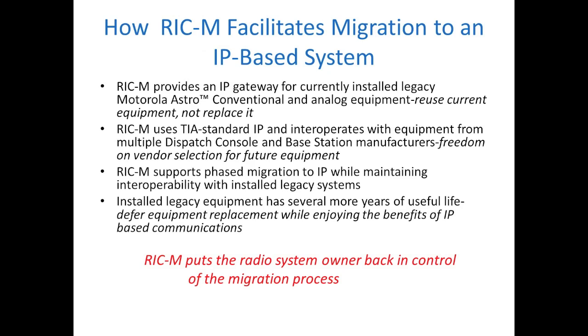The first slide shows what we're talking about. In this particular slide, it just shows 2 base stations that are interconnected over internet protocol, and your dispatch consoles are also connected over internet protocol. In an actual system, there are certainly going to be a lot more than just 2 base stations. There are the benefits of the internet protocol connection. You can have very large systems with lots of interconnectivity.